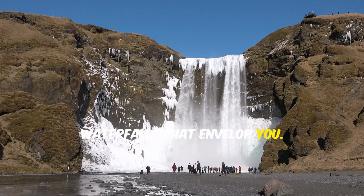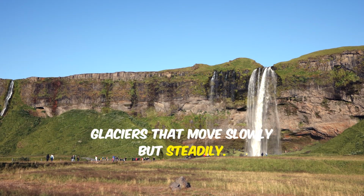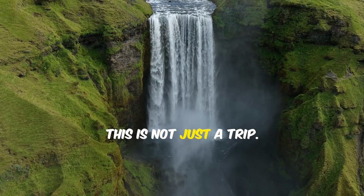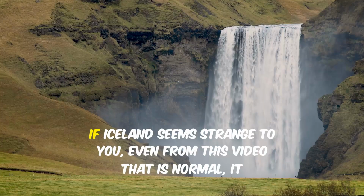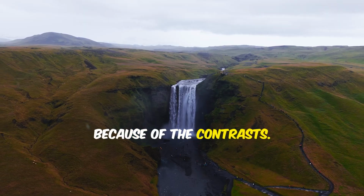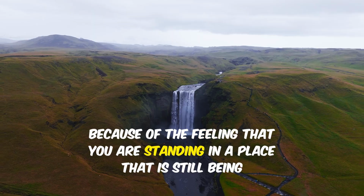Waterfalls that envelop you, black beaches that warn you, glaciers that move slowly but steadily, and the sky that sometimes decides to light up and show you what the magnetosphere looks like in action. This is not just a trip, it is a collision with nature in its purest form. If Iceland seems strange to you even from this video, that is normal. It affects you that way. Because of the contrasts, because of the honesty, because of the feeling that you are standing in a place that is still being created.